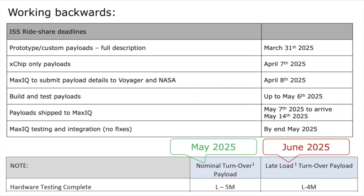spec sheets. What are they called? Those information sheets that you get with... Thank you, Mark. Data sheets. Everything that our payload is going to contain within that nanolab, we need to have in our paperwork.